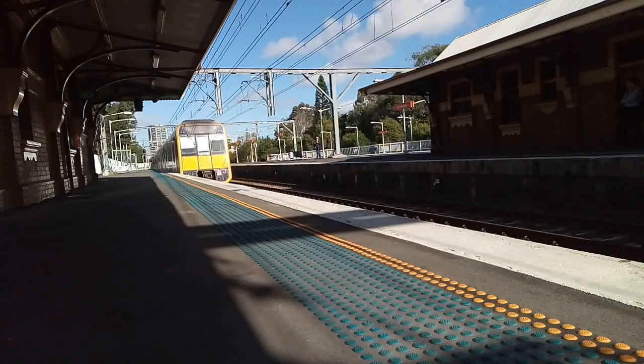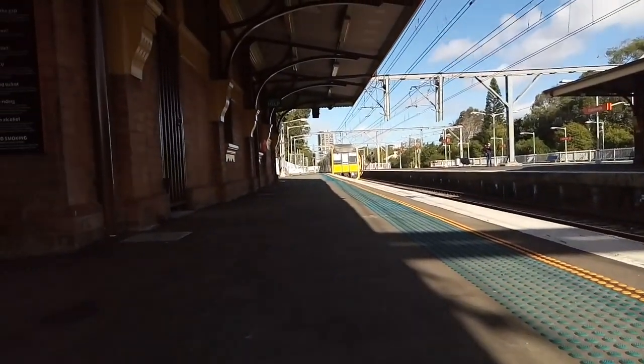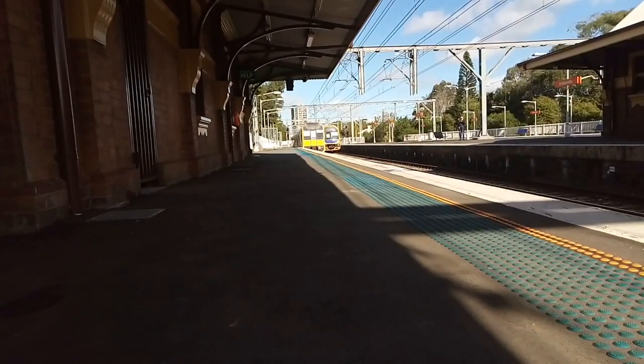T36. Customers on platform 4, the next train does not stop at this platform. I think they have an order. Please stand behind the yellow line.